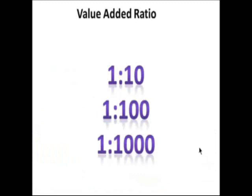I want to kind of reinforce for those folks who have not joined us before the idea that we want to key in on a new metric, and that metric is called the value-added ratio. In mathematics, a ratio is expressed as it's shown here, either 1 to 10 or 1 to 100, or in this case 1 to 1,000. We want to focus on reducing the non-value-added activities.